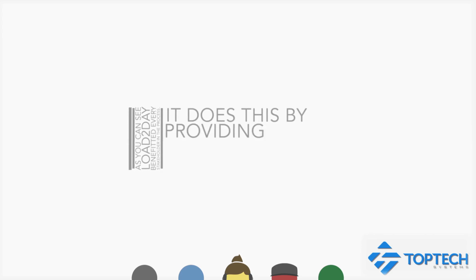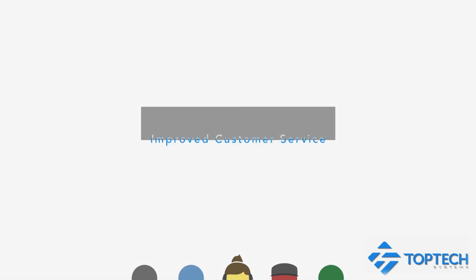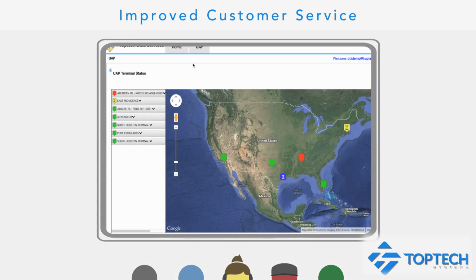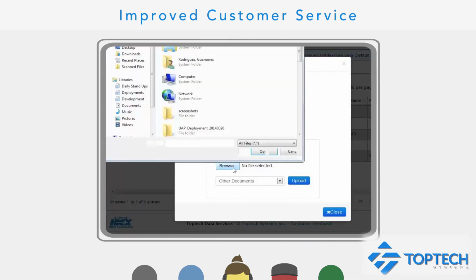It does this by providing you and your business partners with improved customer service. The endless cycle of data entry and data re-entry is eliminated. Enter the information once by the person who knows it best, whether it's the supplier, customer, carrier, or even terminal operator. The master data is stored in one centralized location, along with the supporting documentation, which is stored electronically. Transaction data is also made available.